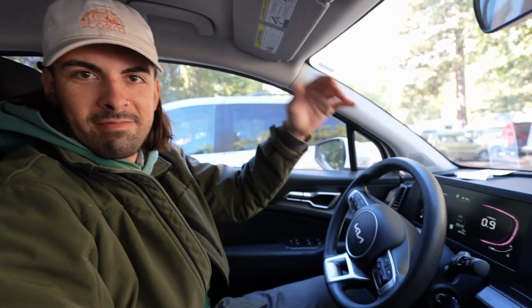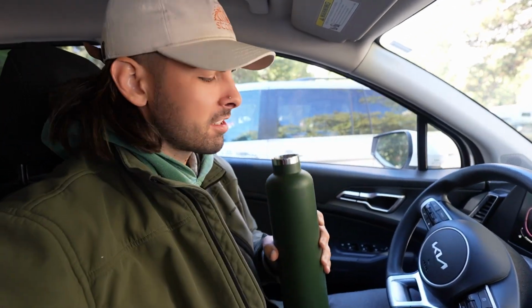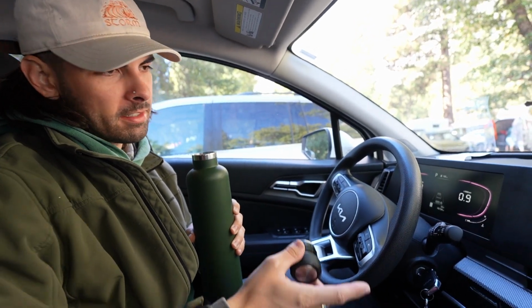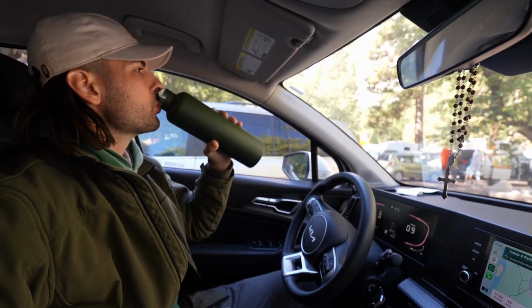Let's go. All right, so what's the plan today? We are driving to Glacier Point, and there's a couple trailheads from there, and I guess it takes us up higher in elevation to some really nice scenic viewpoints. How long is that gonna take from Camp 4? 56 minutes. All right, let's go.